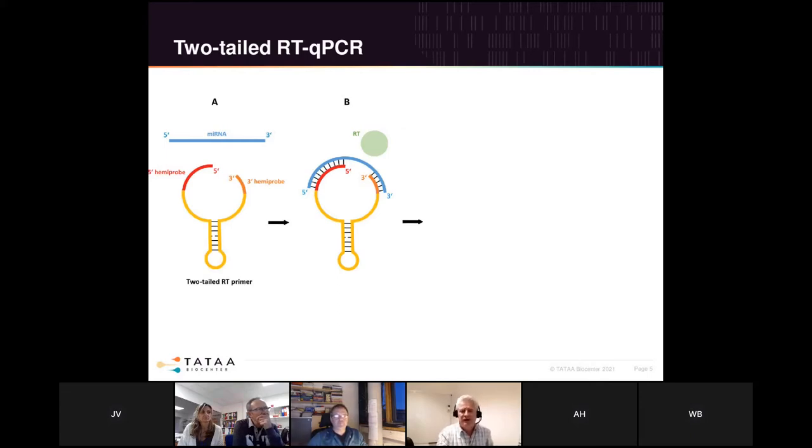And what you see is that it binds, although each of the hemiprobes alone is way too short to hybridize with high affinity. However, what happens in practice is that when one of the hemiprobes happens to bind to the target, the other hemiprobe will automatically bind as well, because of the very high local concentration due to the two hemiprobes being part of the same molecule. This is actually an old trick in physical chemistry referred to as cooperative binding.